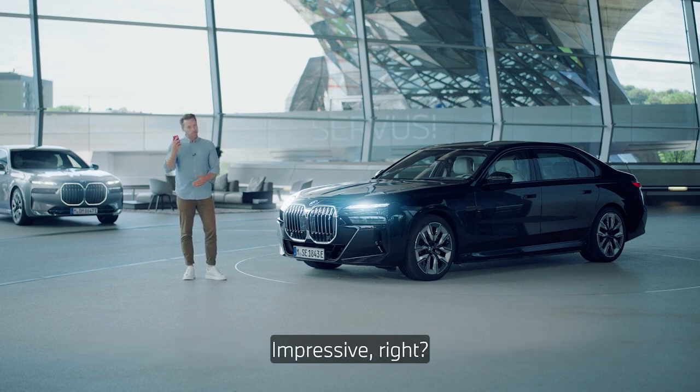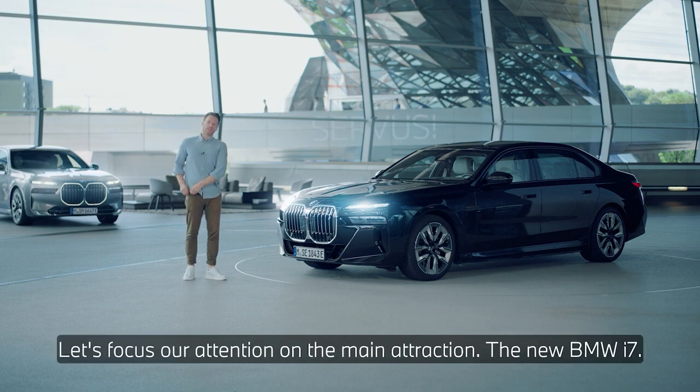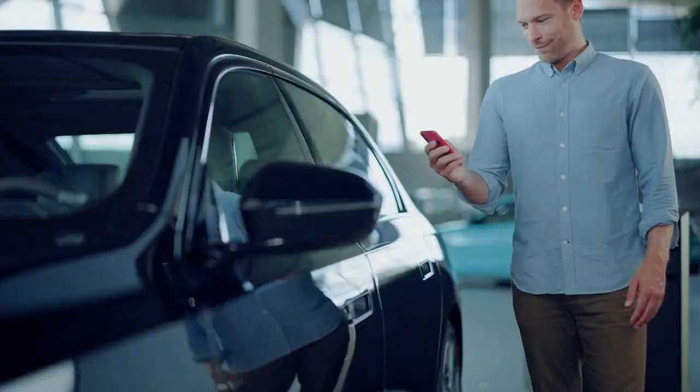Impressive, right? Well, enough about the phone. Let's focus our attention on the main attraction, the new BMW i7.